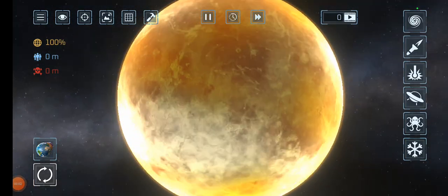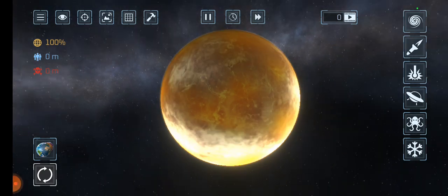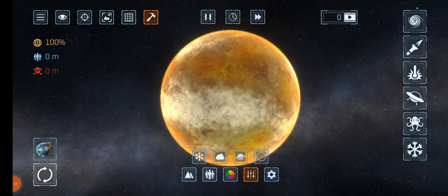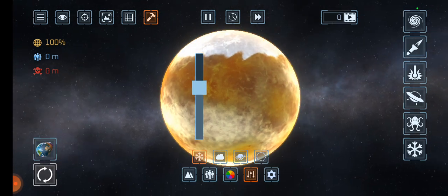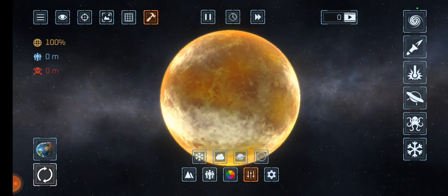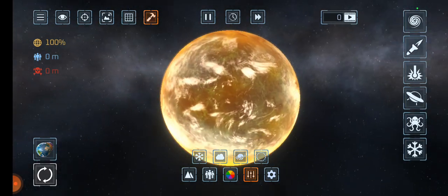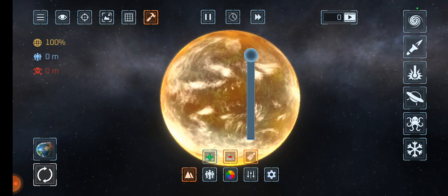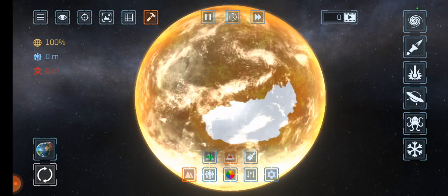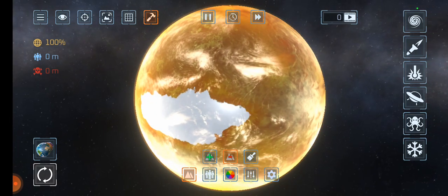Gonna be terraforming Venus right here. This is what Venus looks like with no clouds. Obviously, we thinned it out, so we're cooling it down. You can see. Guess at this temperature, Venus is already cooling down enough to form liquid carbon dioxide in the ground.